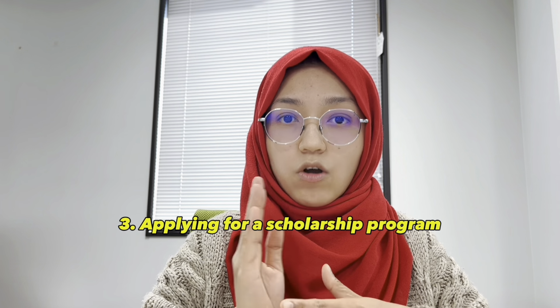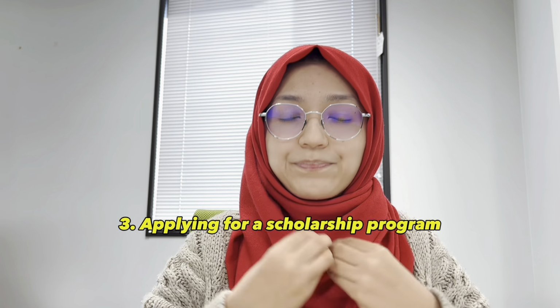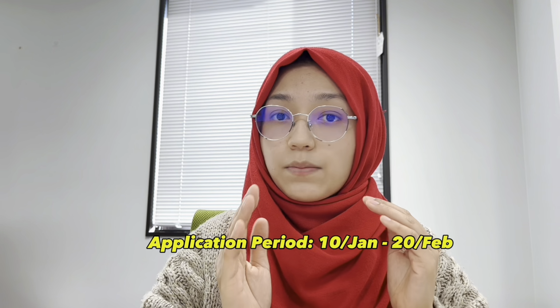And then the last one is to actually apply for the scholarship, which is suitable for your academic level. The application period is from the 10th of January to the 20th of February every year. Sometimes they also extend the application deadline, but not all the time. Most importantly, you can complete the first step and second step any time of the year. You don't need to wait for the application period. So I suggest you all complete the first step and second step. Now let's dive into how to apply for the scholarship.